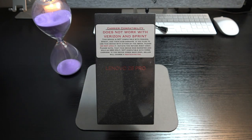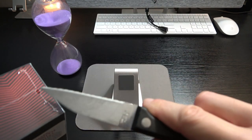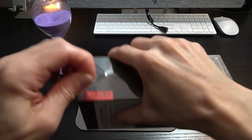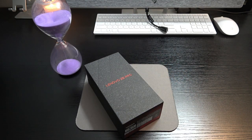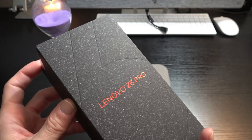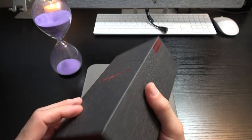Let's go ahead and get this joint cracked out of the box here. This knife is dull. Wow, really? Okay, here we go. There we go. All right, here we go. Toss that plastic aside. Oh, look at that. It has the 6. I couldn't see that because of the plastic. I don't know if you guys can see it, but there's a very faintly engraved 6 on the top of the box there. That's pretty dope. I like that. How do we get this joint out of here?